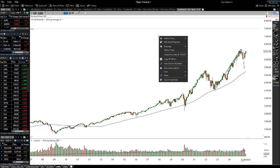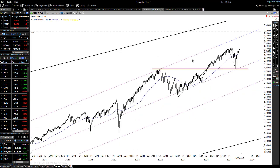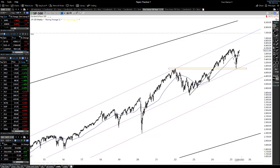It doesn't matter whether it's the arithmetic chart or the logarithmic chart, as you can see here, we still get roughly around the 7,500. Now, 7,500 by the end of the year. I believe the end of the year is going to have a very, very, very big, strong rally to come.